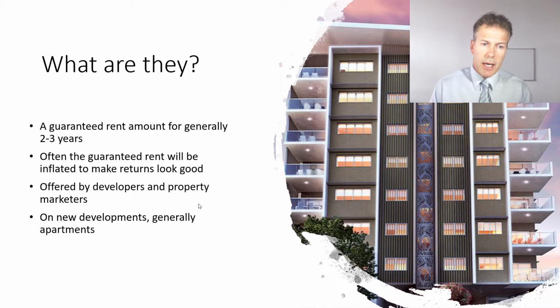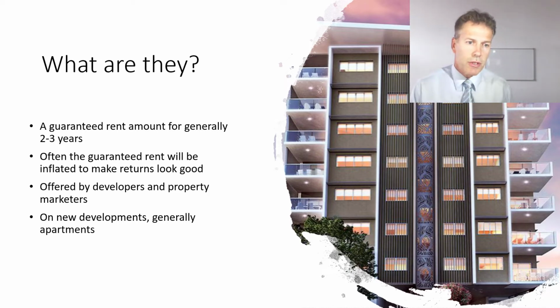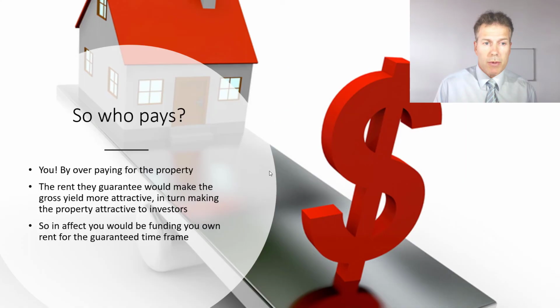They're obviously offered by property developers and the marketers of these properties, and generally it's going to be in the units that they're selling, where they're building a skyscraper and there are many hundred apartments within it. So who pays for this rental guarantee? Well, in short, it's going to be you, the investor.